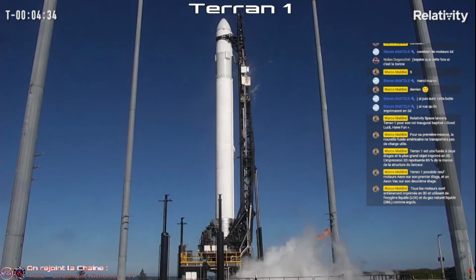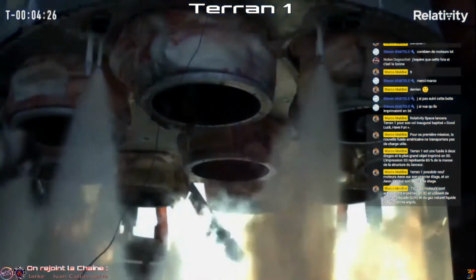Less than 5 minutes away. Stage 1 igniters priming in.